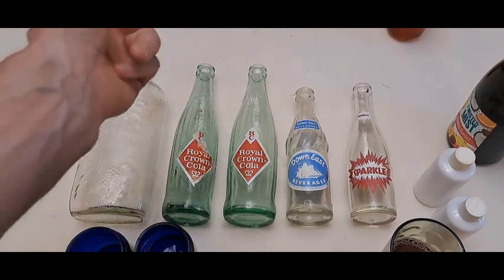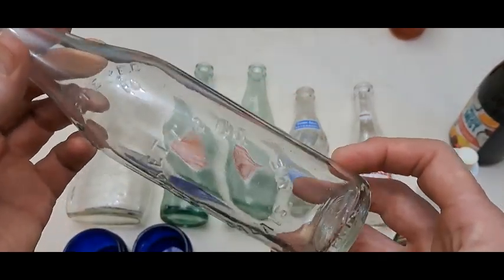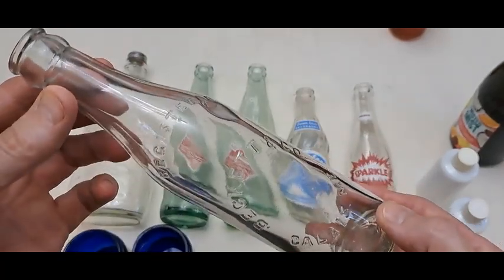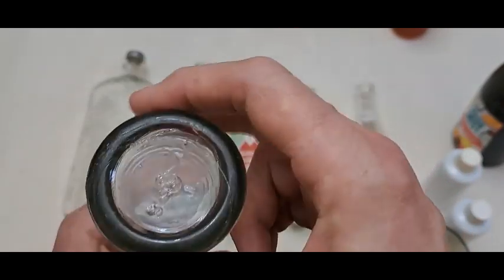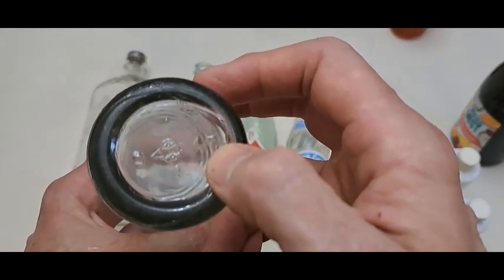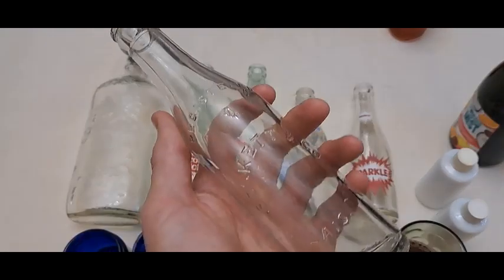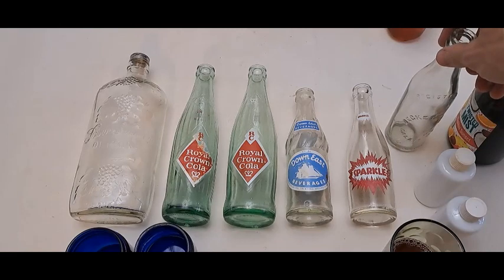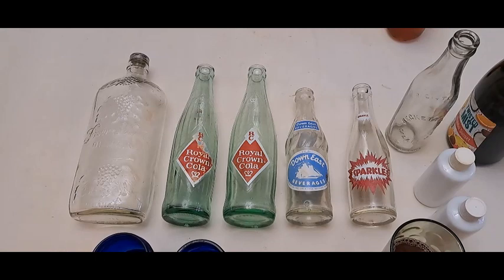What else we got there? This lovely bottle. And speaking of, yes, Calais, Maine, this nice embossed Beckett and Company from Calais, Maine. That's got to be a soda bottle. And the date on this one is 1947, which is a little bit older than the other ones. So it's looking like the age of this stuff is from the late 40s to the mid 60s, maybe. So, you know, 20 years or so. So anyways, that's that. There were some blue ones there as well.